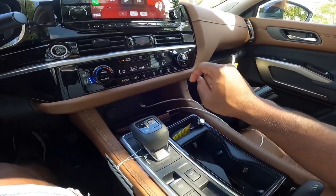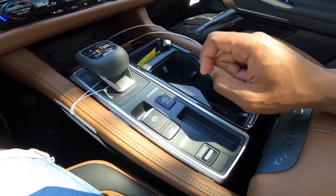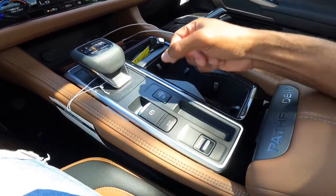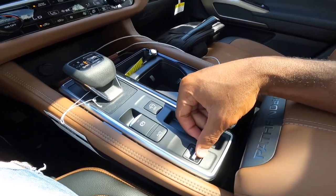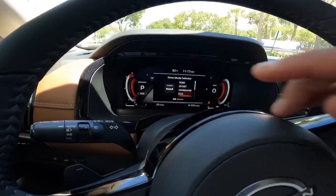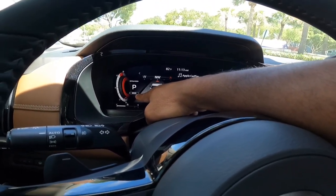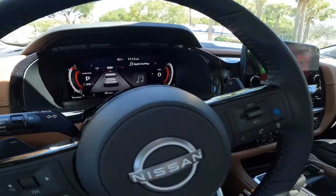This is a nice area to put the key fob. There's some gloss black trim here in the center console. There's an automatic start-stop function, electronic parking brake. There's a brake hold. Your drive mode selector shows you tow, sport, standard and eco. It only displays what mode it's in when it's actually to the left side here next to the RPM tach.